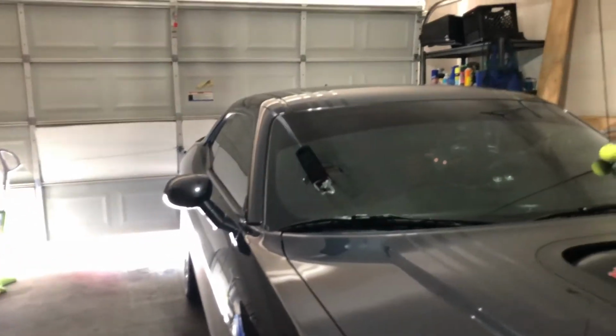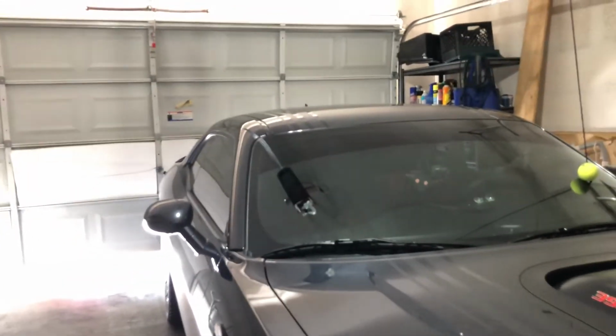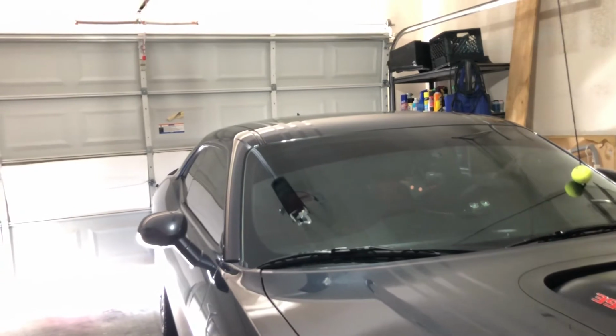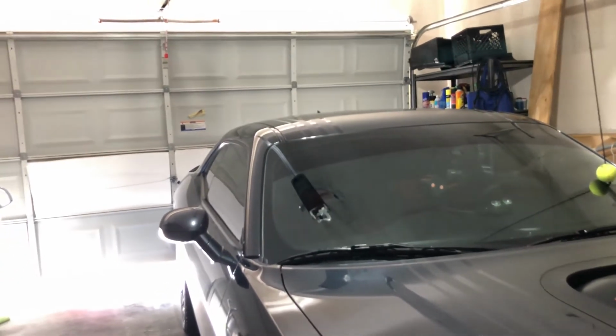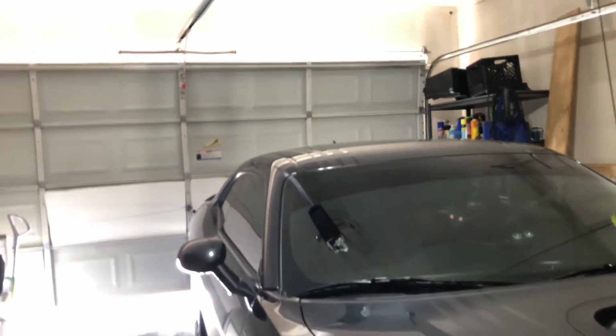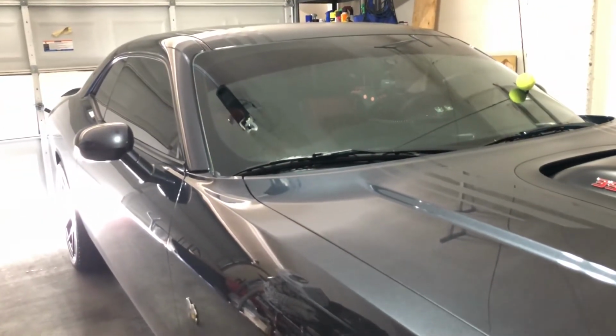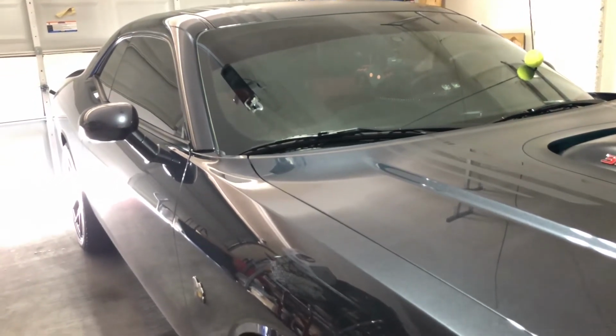So other than that, the car drives great. Like I said, it's still fun to drive, and I just got that one other issue to work out with the noise that I'm getting.